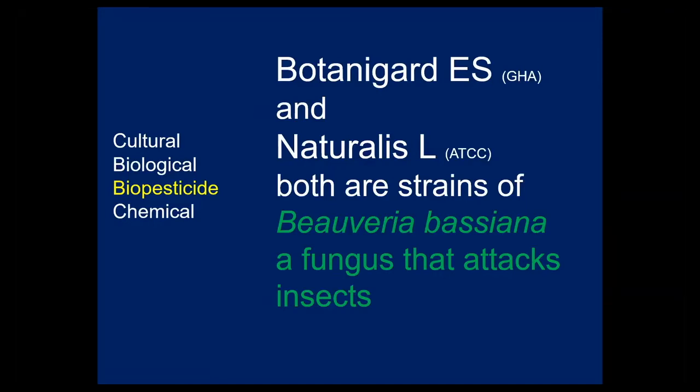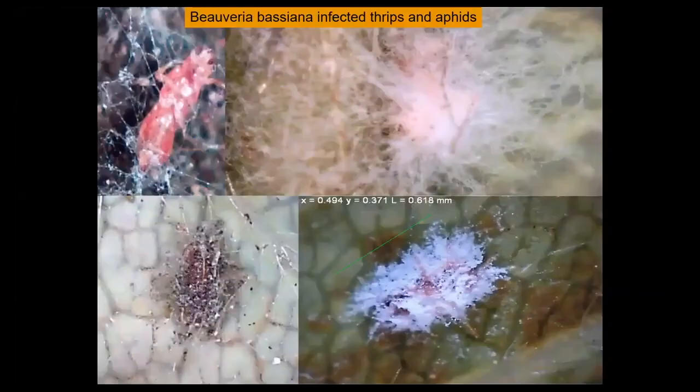And what you're doing is building up the fungus on the plant so that when the pest comes along and encounters the spores, they begin to grow on the insect. And that's what's happening in these pictures. The spores have germinated and then they go into the insect and kill it. And so that's what you see the fungus doing, is killing the insect. All right.